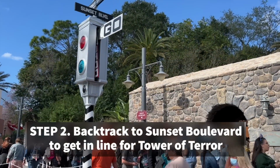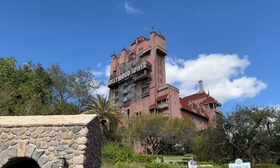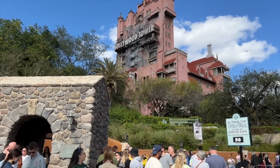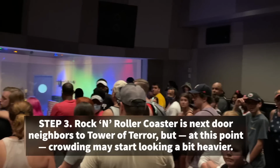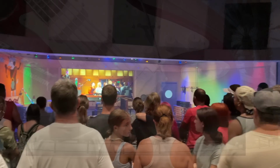Step 2, backtrack to Sunset Boulevard to get in line for Tower of Terror. Many guests like to ride this one in the afternoon, when it's a little darker out, so you may still be able to get ahead of the worst of the crowds. Step 3, Rock and Roller Coaster is next door neighbors to Tower of Terror, but at this point, crowding may start looking a bit heavier.